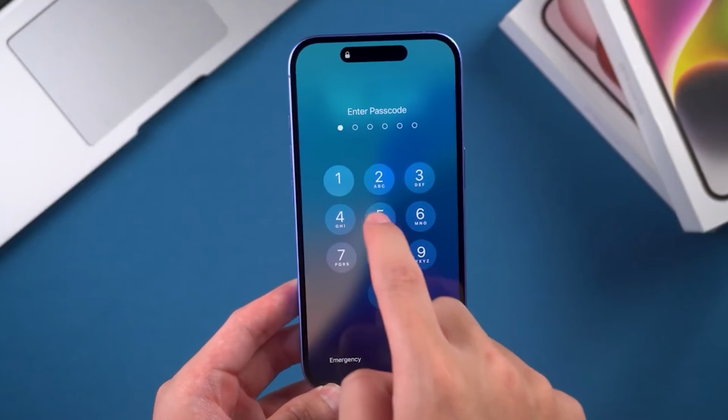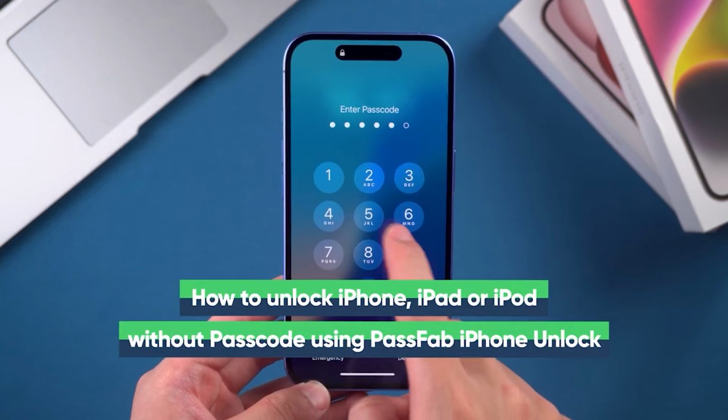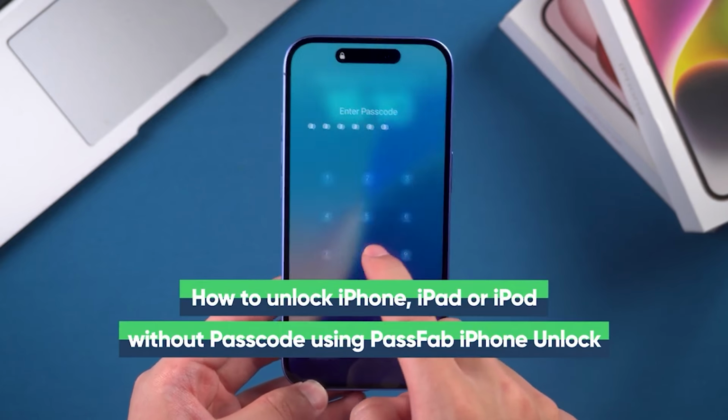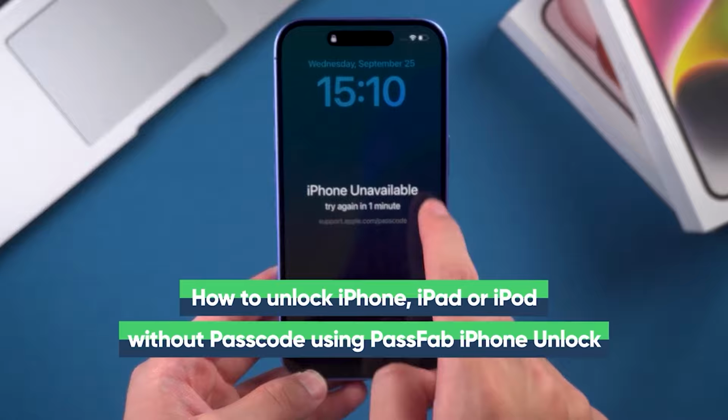Today we're going to demonstrate on the iPhone 16, and you can see I totally forgot how to get into the phone itself. I totally forgot the passcode, and if I try too many times, it will say iPhone unavailable. So yeah, that kind of sucks.